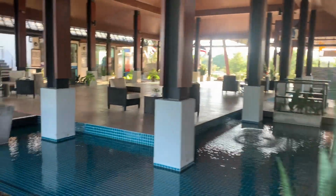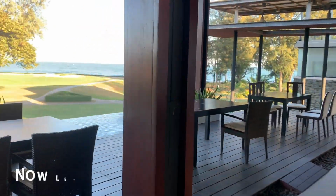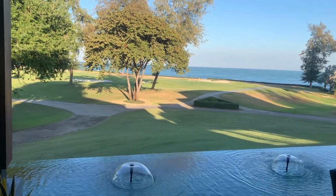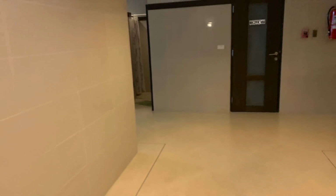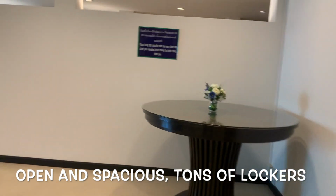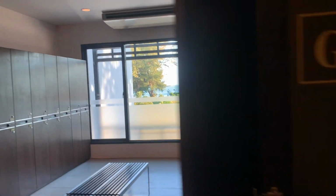Now we'll go check out the men's room. Obviously, I can't enter the women's room, otherwise I would gladly review the women's rooms, but I'd imagine that they're fairly around the same quality. Some nice views on the walk to the gentleman's room. Thailand clubhouses usually have tremendous men's rooms, even just for public courses. This one is, again, fairly generic, but it is spacious, it's wide open, tons and tons of lockers. It's available for everyone. So this is a public course.